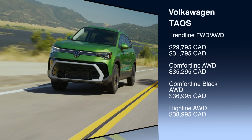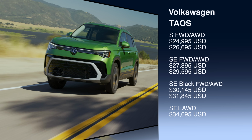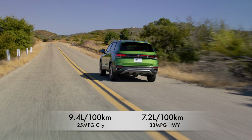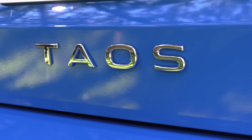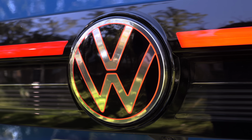We're using MSRP. The base all-wheel drive model starts at just under $32,000 and the top trim is just under $39,000 Canadian. In the US, the first all-wheel drive model starts at just under $27,000 and the top trim is just over $34,500. Here's the fuel economy: 9.4 liters per 100 kilometers city, 7.2 on the highway. That's 25 miles per gallon city, 33 miles per gallon highway. The Taos is not rated for towing, and the warranty is 4 years, 80,000 kilometers or 50,000 miles.